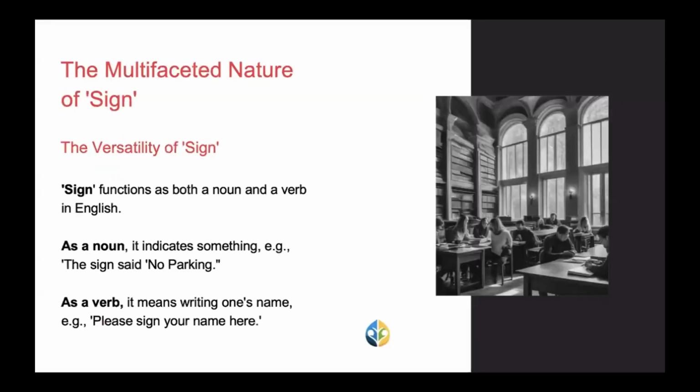Then there is sign. So another very versatile word, functioning as a noun and a verb. As a noun, it indicates something, for example, in this case, the example sentence is, the sign said no parking, right? It's a physical thing. As a verb, it means writing one's name. For example, please sign your name here.